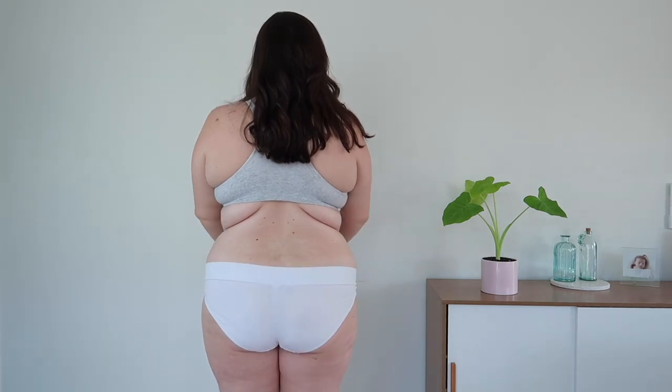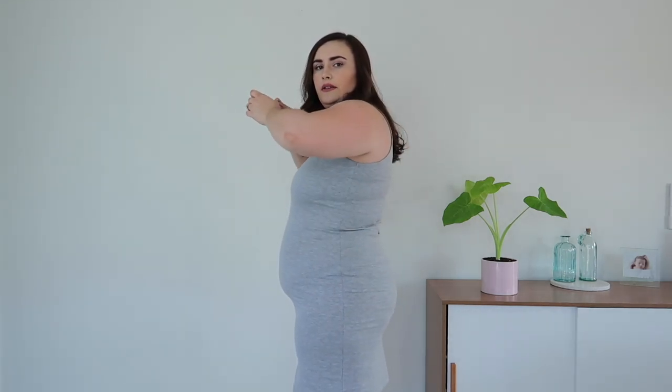This is what I look like with my belly out. I've got my knickers hanging down underneath the pouch, and as you will see, this is from the back. Okay, so this dress is a Kmart dress. It is $12, and this is what I look like with zero shapewear on.